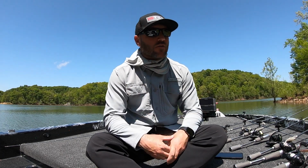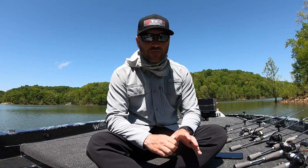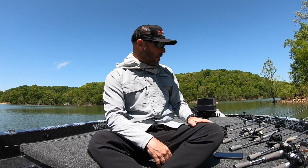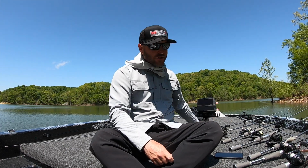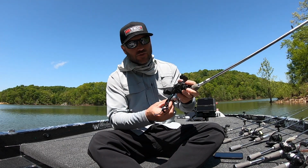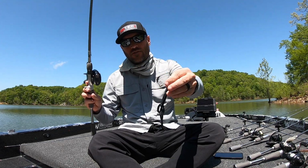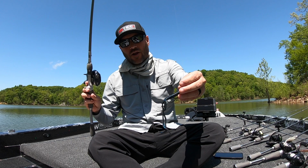But if I was going out on Kentucky Lake right now, I've done a little bit of it in practice last week for the Toyota event. I'm going to have two baits, and one is going to be a Texas rig. This is just a 5/16 ounce pegged Texas rig. This is the Hog Wallah from 6th Sense. I pitched that around, like it's black and blue.